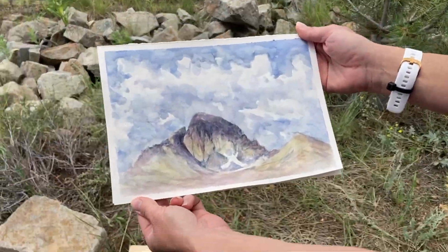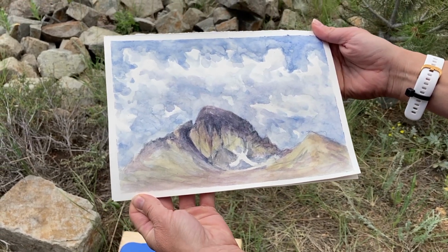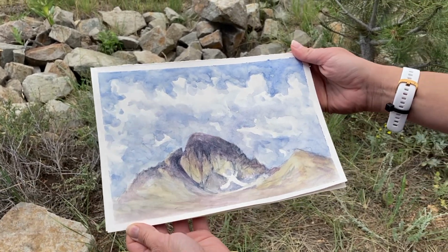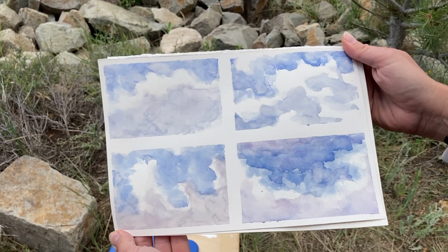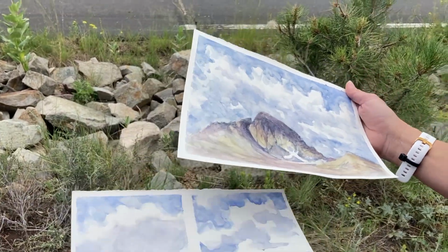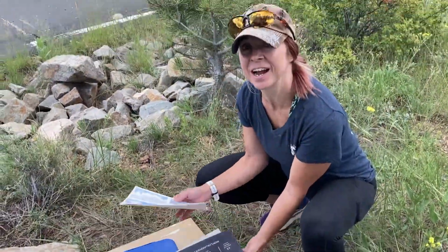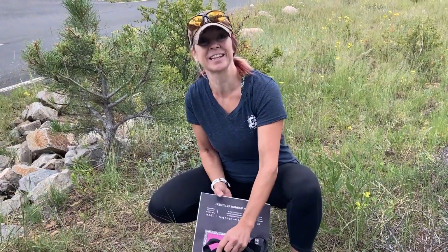Christy, oh, that's fantastic. That is curled up. Ooh. And this is on hot press, which is a lot harder to do. It's beautiful. And she did some studies of clouds. How long have you been doing watercolor plein air? Just this summer. Amazing. I've never done this before. And oils. Oils are easier. Sort of, not really. Oh, you're doing great. Much easier to pack up and leave, though. Let's go get lunch.